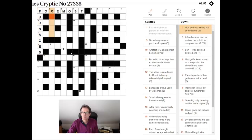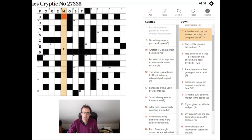Let's try and use these starting letters. Man, perhaps, writing half of the letters. Man can sometimes be a reference to a chess piece, or it could be an island, as in the Isle of Man, or it could be an example of what man is. A man is a mammal. Writing half of the letters, that's going to be like A to M or N to Z. I'm not seeing that one, I'm afraid.